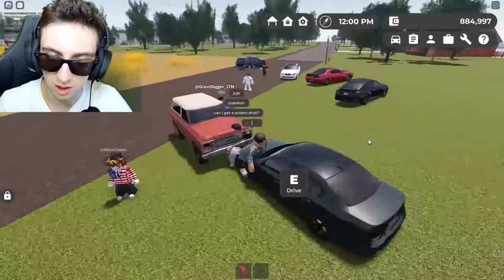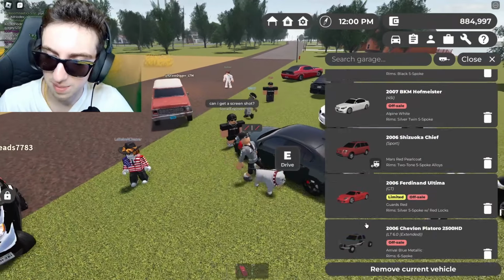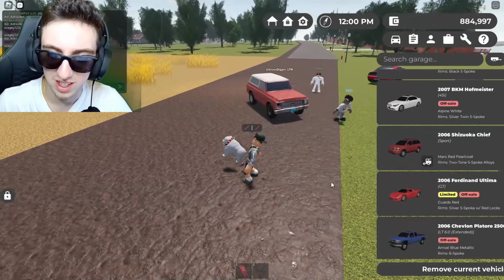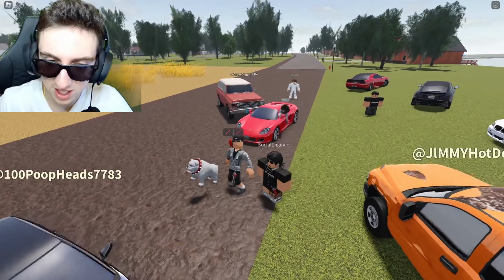Can I get a screenshot? For sure, bro. Here, take a nice photo. The only thing is I'm spawning a bunch of cars right now, so you might not be able to... Oh, there's a lot of cars being spawned in. Anyways, moving on to my next, by the way. He's going to take that pick.